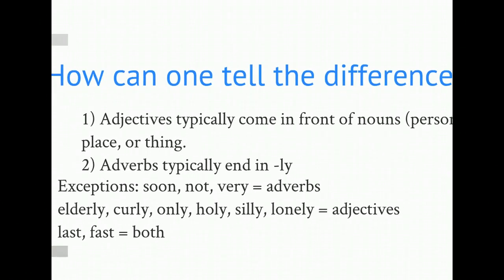So first off, one, adjectives typically come in front of nouns, right? Which we know a noun is a person, place, or thing. So if you're looking for an adjective, it will typically come in front of the noun. Two, adverbs typically end in ly. And that's how we've always been told to remember them. I always say, okay, how to remember it? It ends in ly.